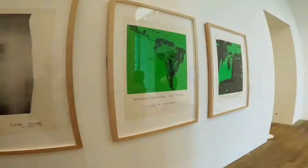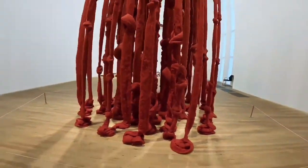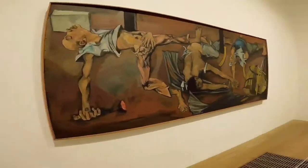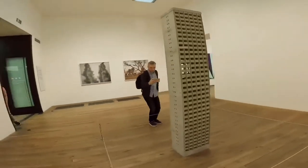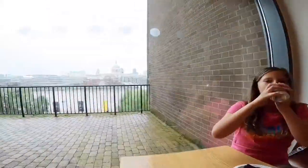Bankside Power Station is a decommissioned electricity generating station. It generated electricity from 1891 to 1981. It was used as a training base for electrical and mechanical student apprenticeships from all over the country. Since 2000, the building has been used to house the Tate Modern Art Museum and Gallery.